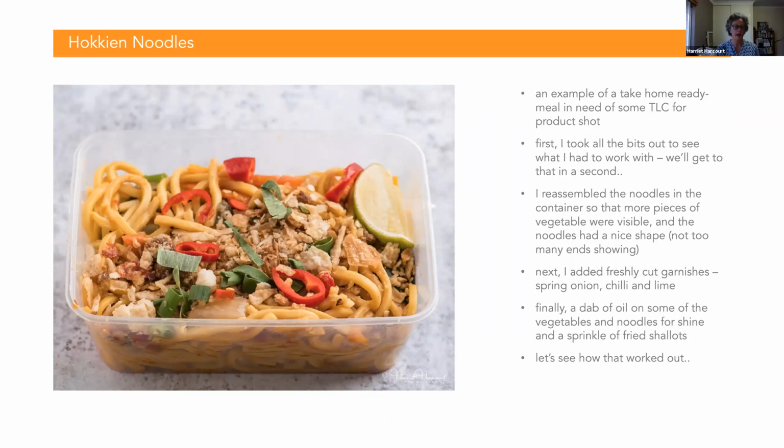And when I took the lid off, I thought, okay, so there's a little bit going on here. Everything looks a bit dry, and the lime piece was really washed out and looking very tired.